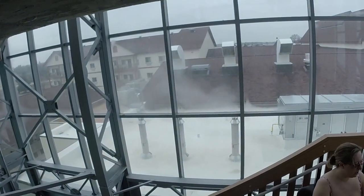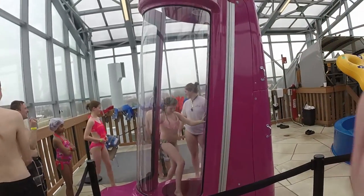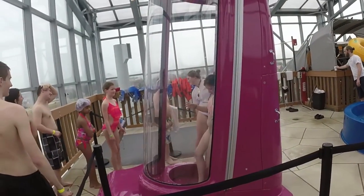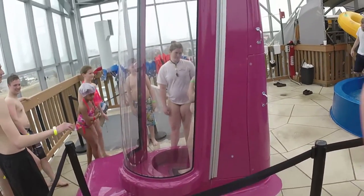All that steam and funk's gotta go somewhere, right? This picture of the drop slide. We had one guy just checking out. This thing plays a heartbeat when you're going down. Now watch this. The floor is gonna drop from underneath.